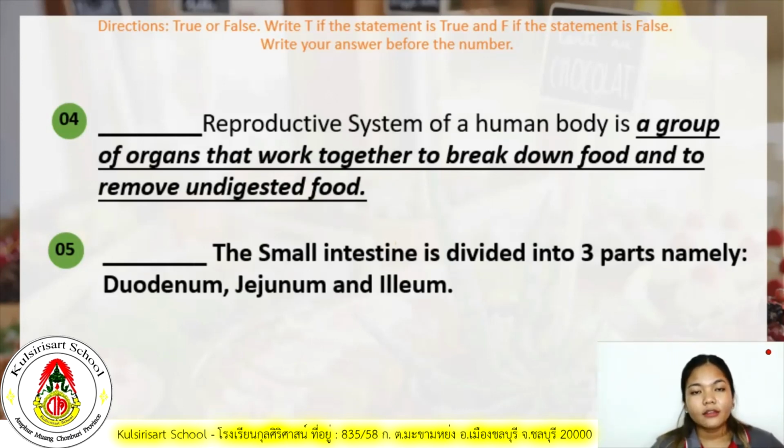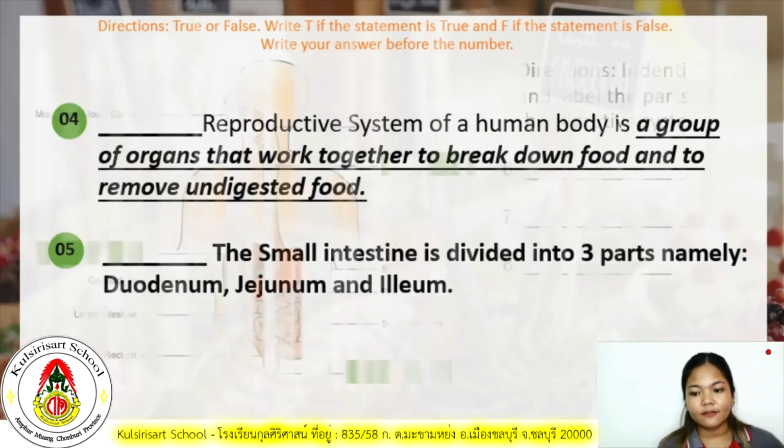Number 5, the small intestine is divided into 3 parts, namely duodenum, jejunum, and ileum. Again, the small intestine is divided into 3 parts, namely duodenum, jejunum, and ileum. Is it true or is it false?